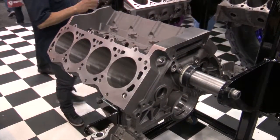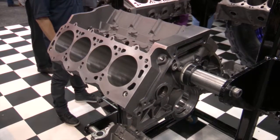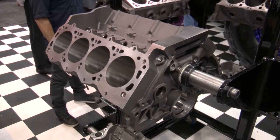Hey, Ford fans, if you are thinking about building something really cool for your Mustang, or you're just looking for a great Ford block, got something for you. Check this out. This initially, I'm sure, was secret information, but now it's open to the public. You know, the thing I love about this, bulletproof Ford action.